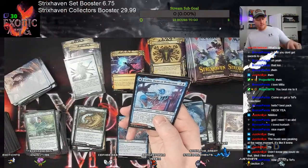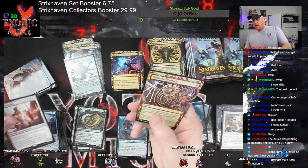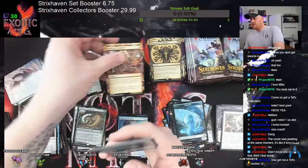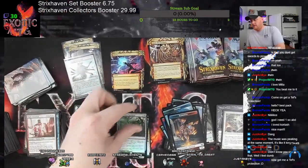Uvilda, Dean of Perfection. Blade Historian, Claim the Firstborn, and a not-so-exciting foil rare of the Cauldron.